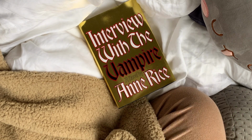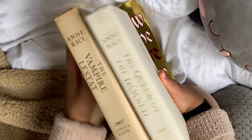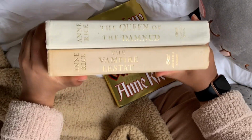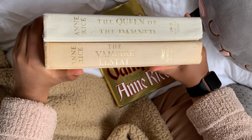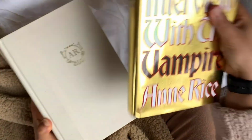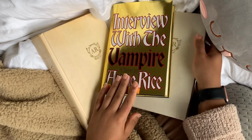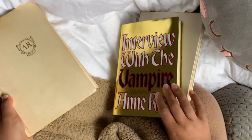So I actually ended up going on Thrift Books to just get the first 3 in the series to just start us off. And I actually read the second book, The Vampire Lestat, first. And while I'm glad I did, at the same time, it's like, now I just have so much knowledge and I don't know what to do with it.